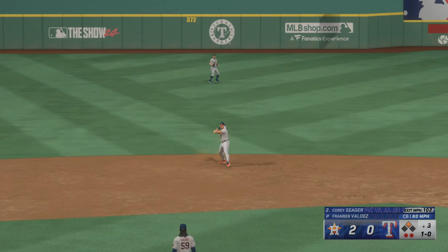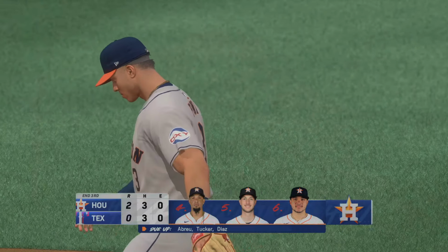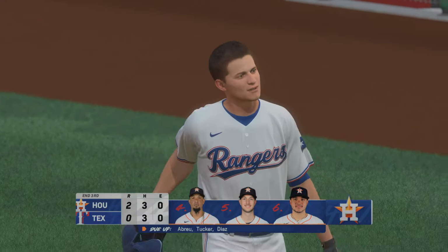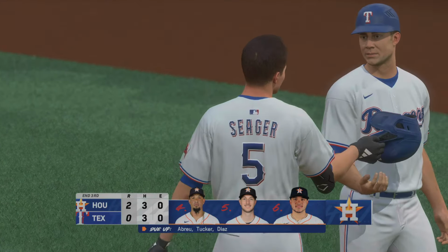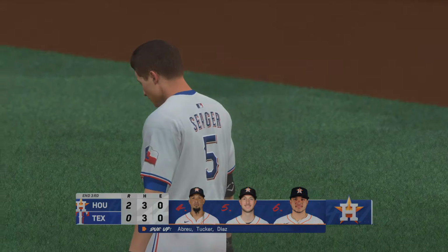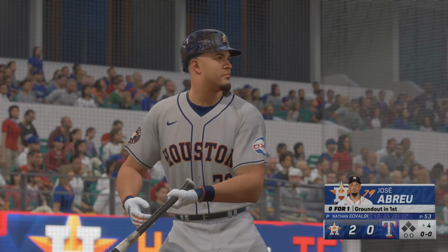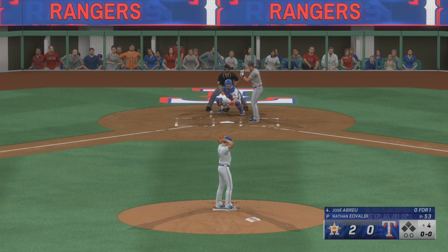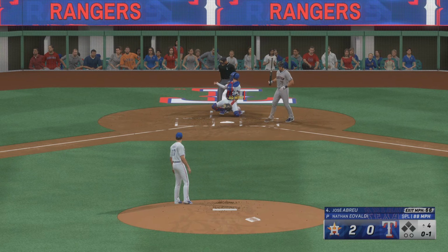Hard hit left side. Over to Abreu. Gets him easily, ends the inning. 1 left for Texas. They trail it here 2-0. Back in Arlington, start of the 4th, and here's the first baseman, Jose Abreu. The right-hander back to work. He swings and fouls one off.